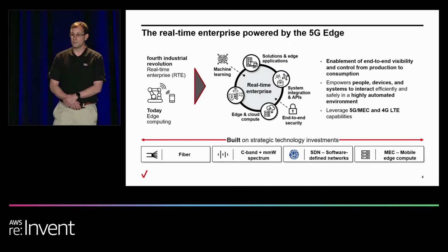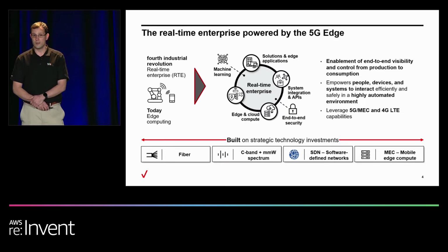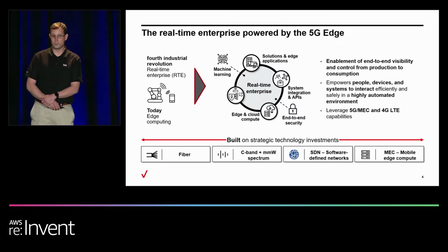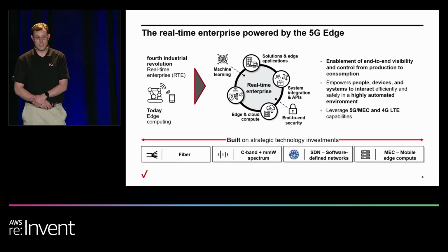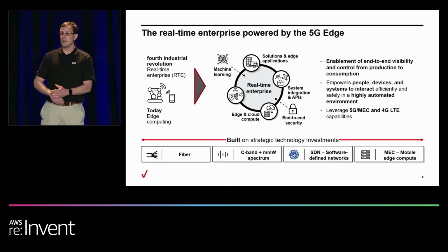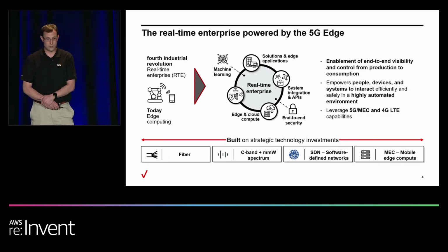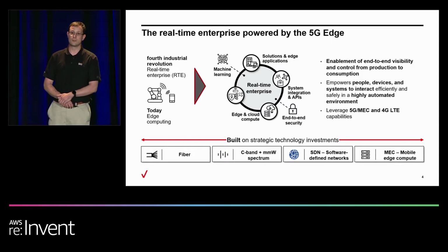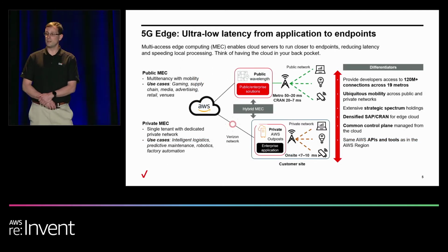So what we're doing is we're using our strategic investments, namely Verizon's deep spectrum holdings, our virtualized network services, our ThinkSpace IoT device management capabilities, and our strong security portfolio, coupling it with AWS's compute, storage, and service tools and APIs to enable end-to-end next-generation applications to drive visibility and control all the way from production through consumption in a highly automated fashion. Simply put, we're trying to connect everything faster and more securely to drive differentiated business outcomes for our customers. Now let's talk about the couple different variations of MEC.